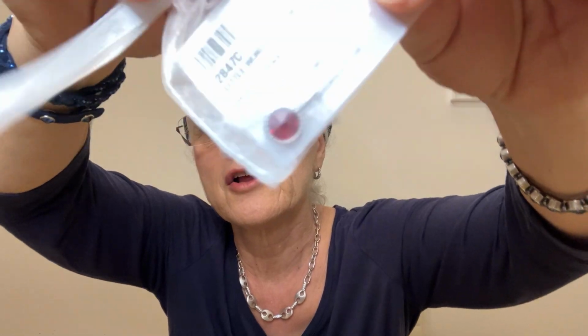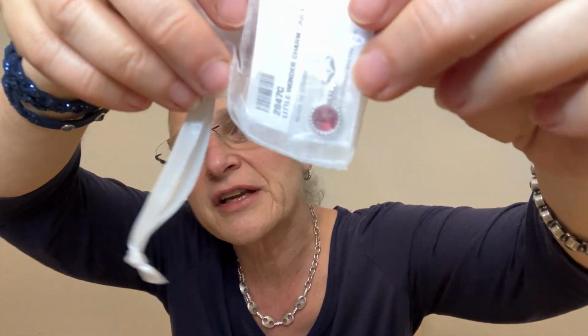So let's see if I can. It's a little complicated because, as you can see, they packaged each of them individually. I want to find the chain. So this is basically what the charms are going to look like. It's like the little wonder earrings, but in a necklace charm. And you guys love the little wonder earrings. They're so cute if you like little delicate pieces.